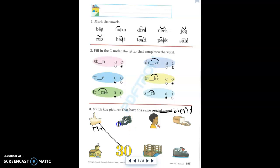Here we have a shoe, another digraph. Okay, the S and the H form one sound, and that's what a digraph is. Shh, shh. So what do I get it in? Church, bridge, or ship? Ship also has that SH sound. Here I have the CH. Another digraph. The C and the H say ch, ch. And church is our keyword, so we know that goes with it.